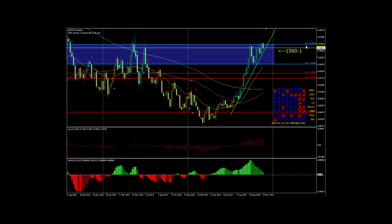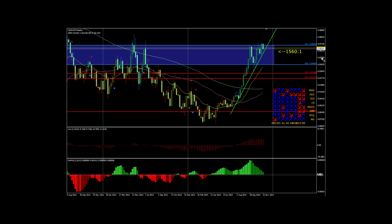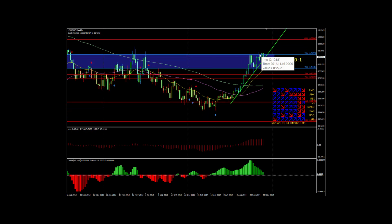I would like to see, ideally, the 76-point level being breached for any US dollar strength, and above the 96.95 would be a very good opportunity, because we haven't seen price getting above the level for quite some time. And if we do get above it, then we could head towards that 100% level up here at the 0.99647 level as a potential target going into the last of December.